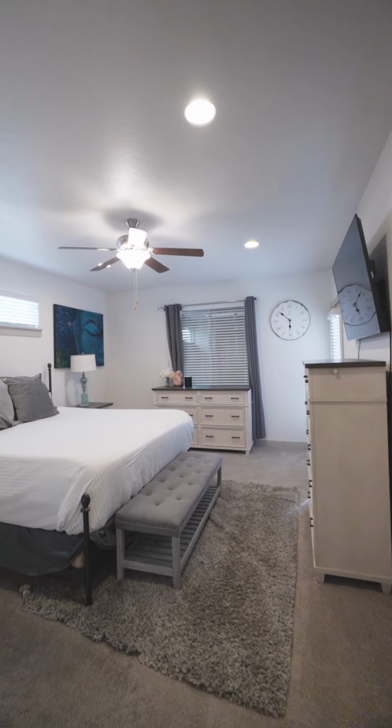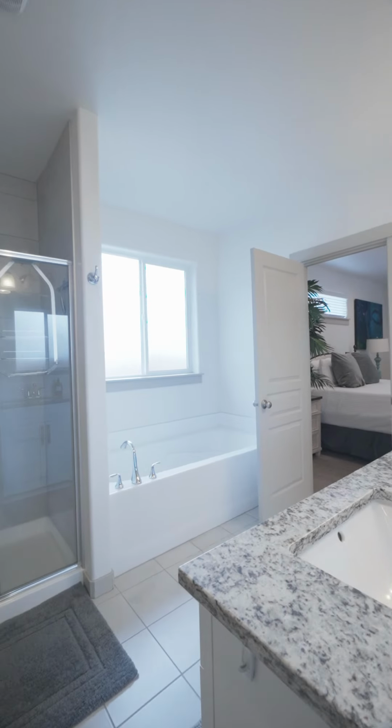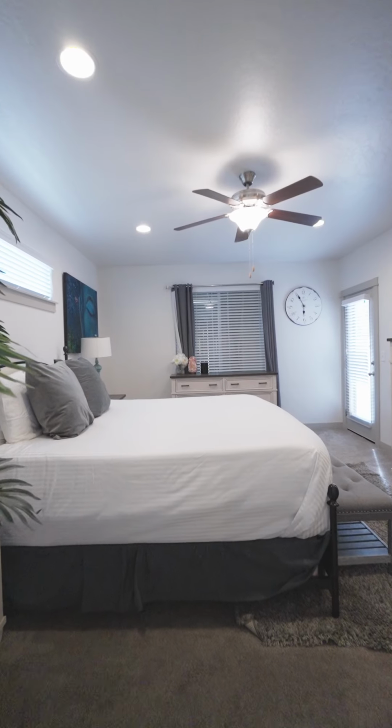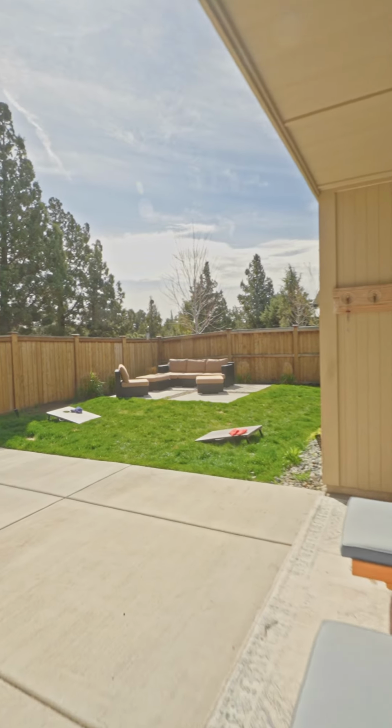We are now in the primary oasis. This is a king bed that's fit for royalty, plus your ensuite bathroom that's like having your own spa. Now, the best part, out of the primary oasis, you have this door that leads to the perfect backyard. Let's go check it out.